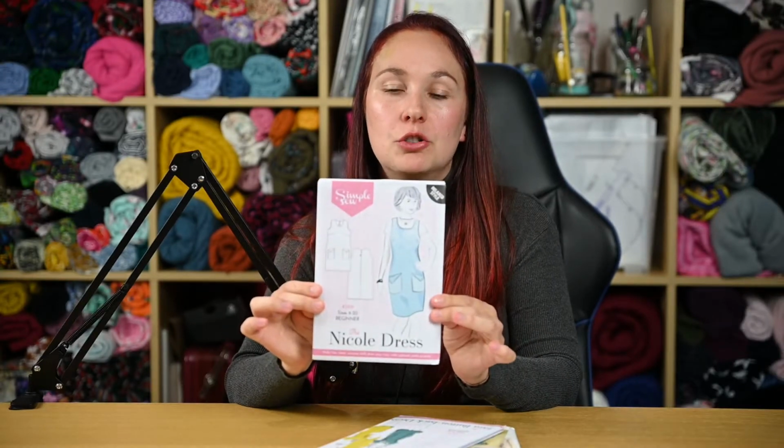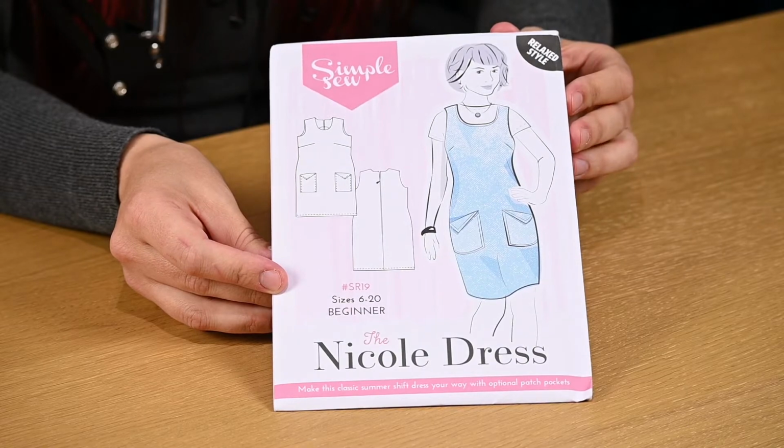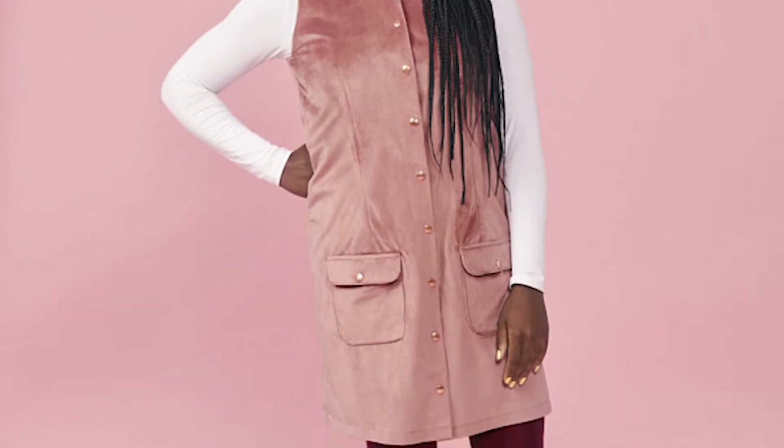Now, these patterns were only £2 each. That's a steal. £2. First up, I got the Nicole dress from Simple Sew. So when I first looked at it, it reminded me of the Tilly and the Buttons olive pinafore in one of her books. I quite like it. It's one of the patterns I've just traced off this week to make soon.